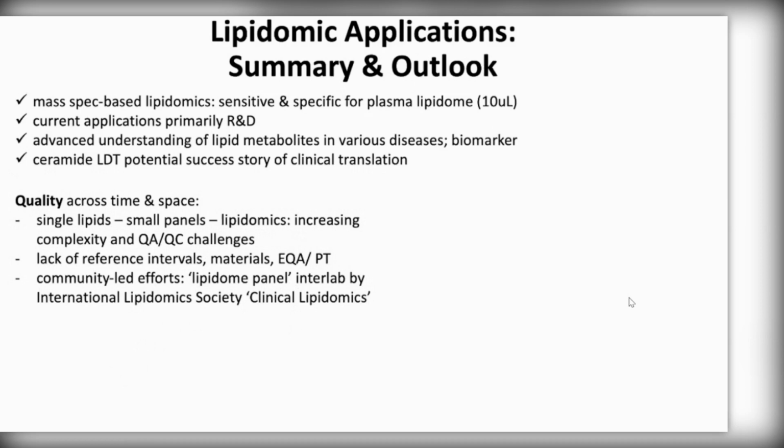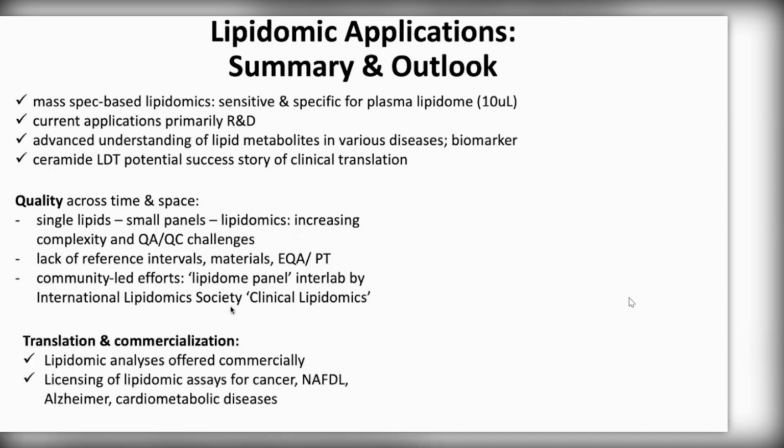It's where we're trying to establish the plasma concentrations of about 160 different plasma lipids. And if you'd like to know more about it, please get in touch with me.